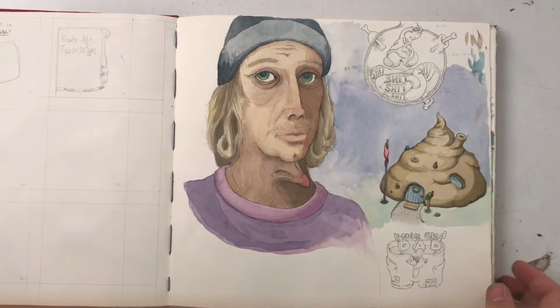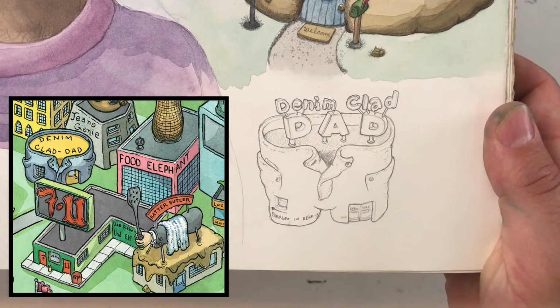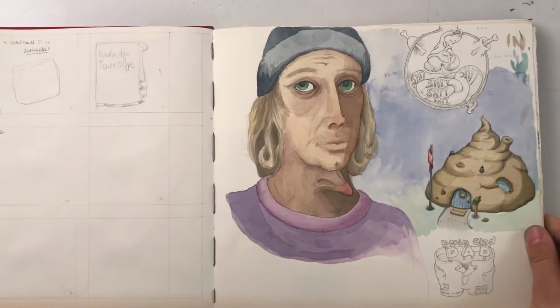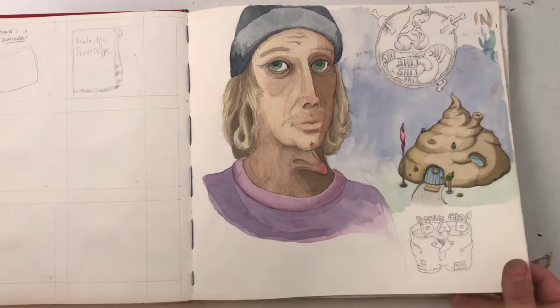Poop House. So the map that I was doing for Tom Sharpling, the Best Show box set, had all these funny buildings of a make-believe land called Newbridge, New Jersey, and there was a jeans store called Denim Clad Dad.